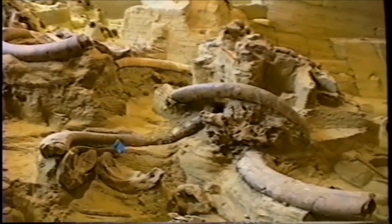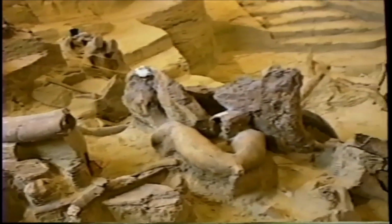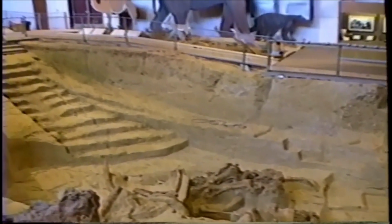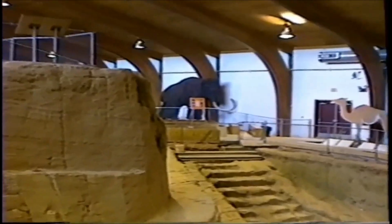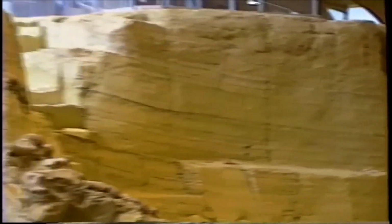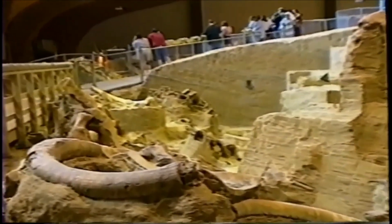Now, this is the mammoth site of Hot Springs. And they have an ongoing demonstration archaeological dig. And all this is housed under a roof inside of a huge building. Now, you were not allowed to go down into the actual excavation area, but of course you were allowed to take pictures and videos and all that.